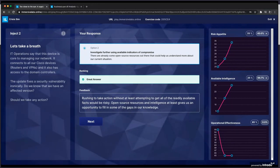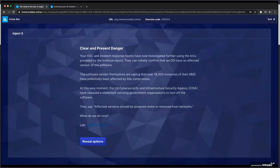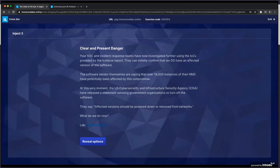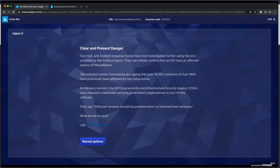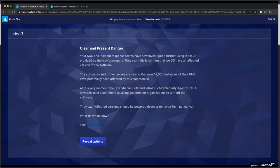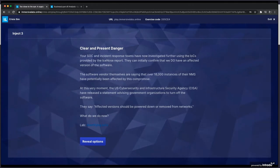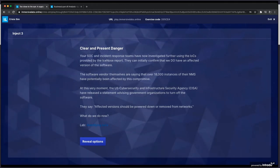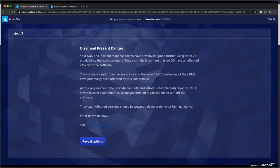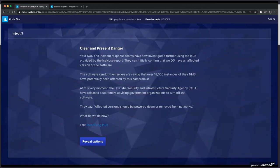So our SOC and incident response teams have now investigated further, and they can confirm we do have an affected version of the software. The software vendor themselves says that over 18,000 instances of that NMS have been potentially affected by this compromise. And at this very moment, the US Cybersecurity and Infrastructure Security Agency, that is CISA, have released a statement advising government organisations to turn off the software. They say affected versions should be powered down or removed from networks. So Kev is going to reveal the options, and then we're going to take a pause at this moment to actually look more closely at the indicators of compromise themselves.